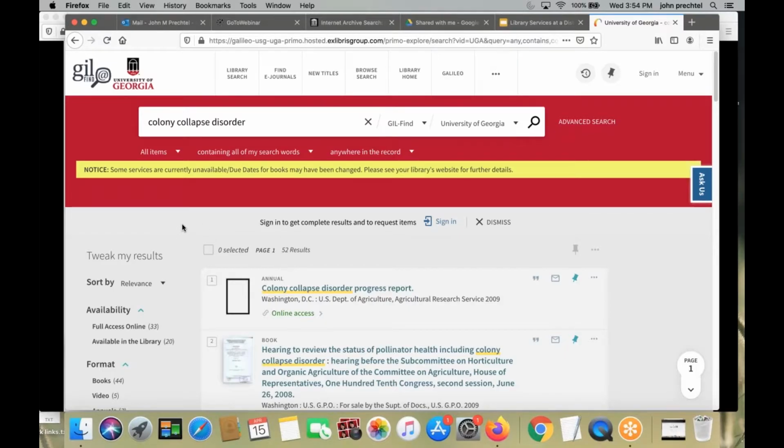This search went through, and if you look in this fine print right here, it shows that we have 52 items cataloged in our catalog that use the term colony collapse disorder, and I'm assuming most all are dealing with the honeybee colony collapse disorder.